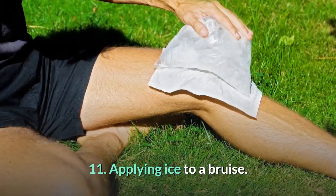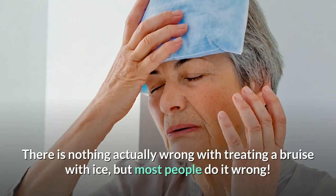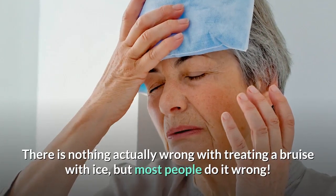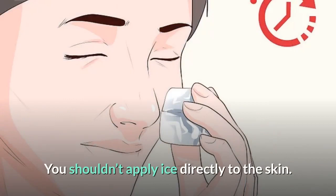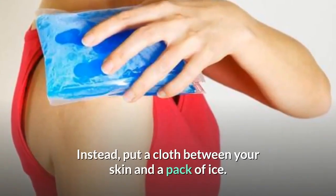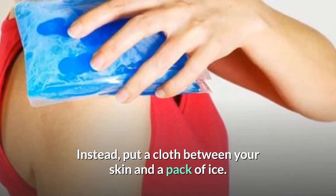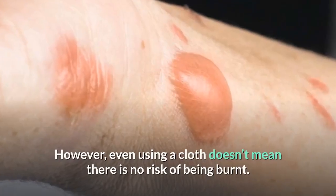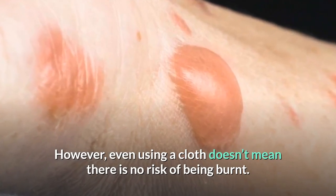Number 11, applying ice to a bruise. There is nothing actually wrong with treating a bruise with ice, but most people do it wrong. You shouldn't apply ice directly to the skin if you don't want to get a cold burn. Instead, put a cloth between your skin and a pack of ice. However, even using a cloth doesn't mean there is no risk of being burnt.